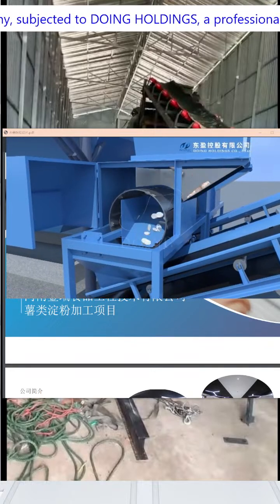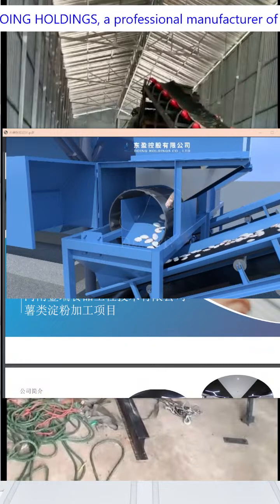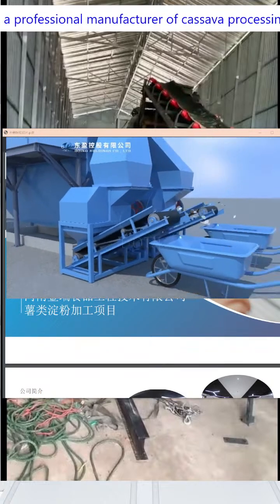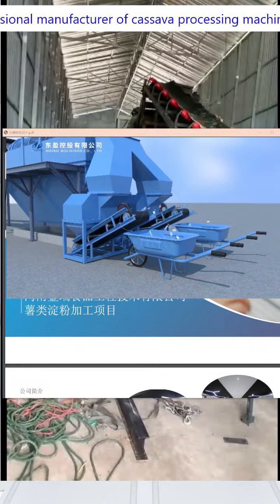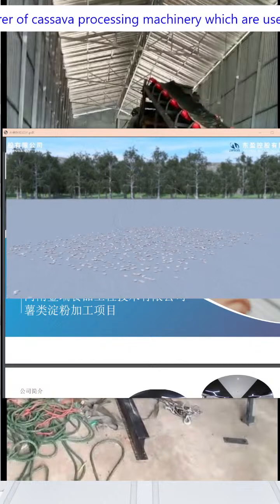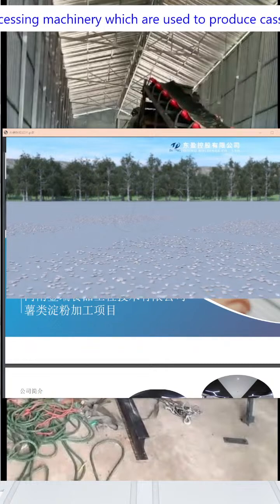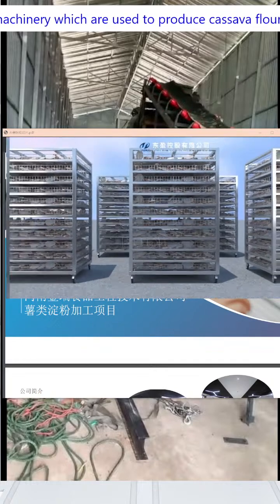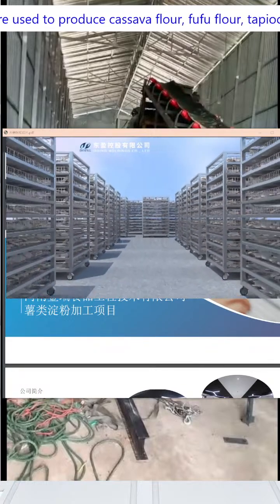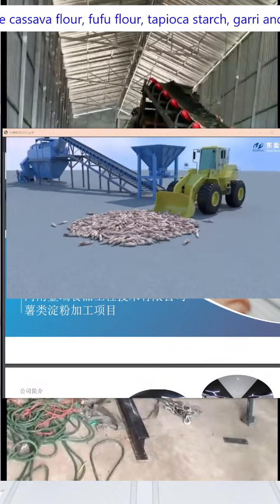This is the chips machine. You can see the inside structure of the chips machine. This one was dried by sunlight. If for small capacity, you can dry by sunlight. If big capacity, it's better to choose the chips drying machine.